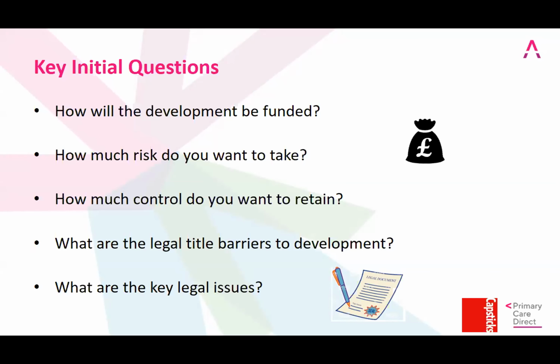Legal titles to barriers to development. Know your property, know the title, take some legal advice. It could be that there's a restrictive covenant on there preventing you from building, or only allowing you to build within certain limits. It may be that you have to go and get various consents to move forward with your development. And all of this will affect timescales and possibly the ability to do what you want to do. So really important to look at that at the outset.